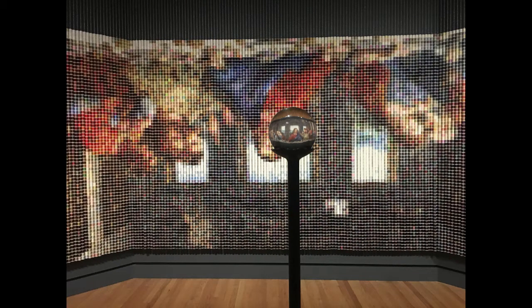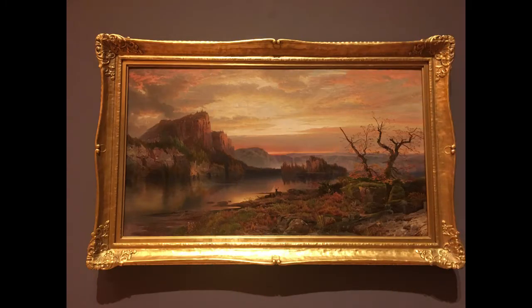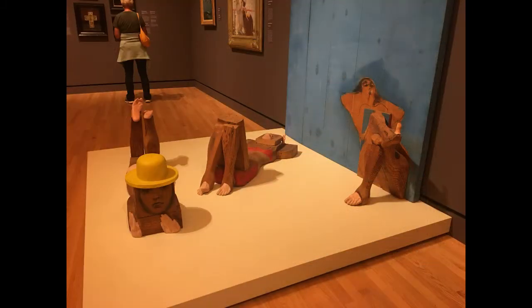Here's a very unusual work of art made of spools of thread reflected in a globe to show an image of the Last Supper. And then nearby is this Shores of Lake Superior by Thomas Moran. I think it's rather fanciful, as there's nothing even remotely similar to that on the shores of Lake Superior. Here's a chunky wood sculpture called The Bathers. No, that lady's not part of it.